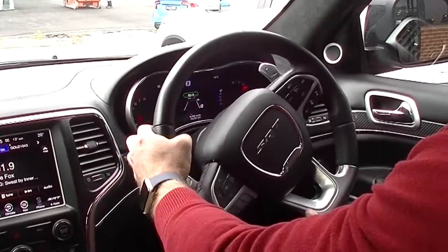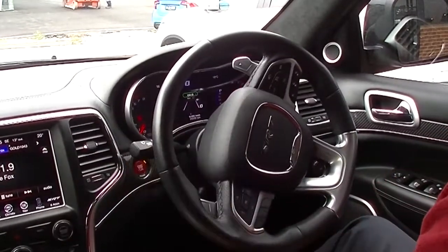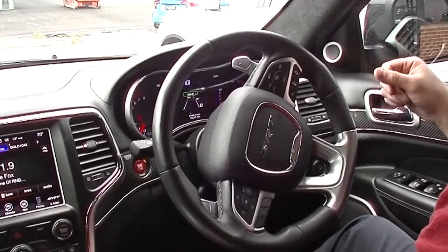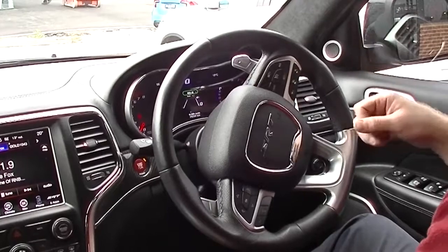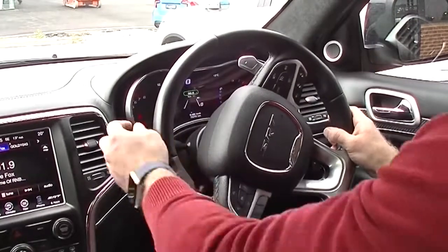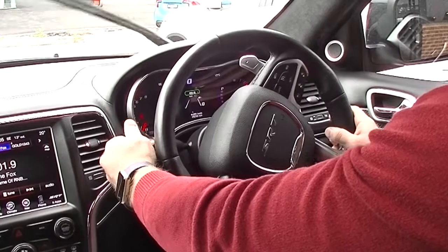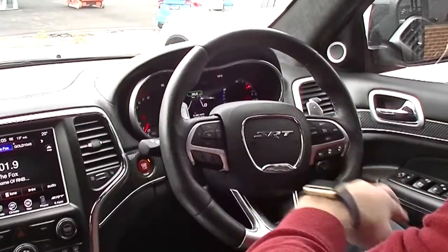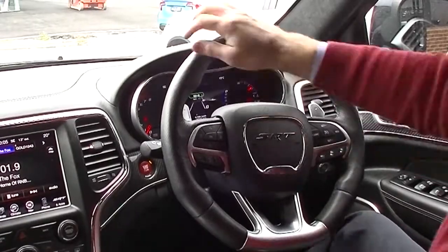It does have automatic high beams. If you just click it forward and leave it forward, when it doesn't sense the light in front of you at night, the high beams will come on. When it does sense the light, they'll turn off automatically. The wipers, you can leave those on auto as well, so they are a rain sensitive wiper. When you have them on, if water gets on the windscreen, it'll wipe it away automatically.